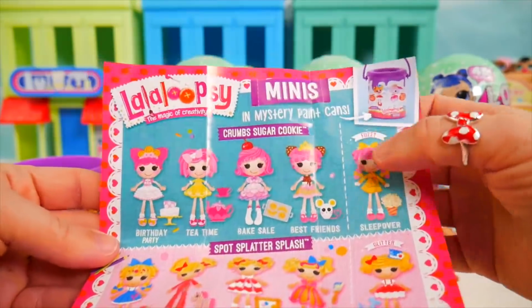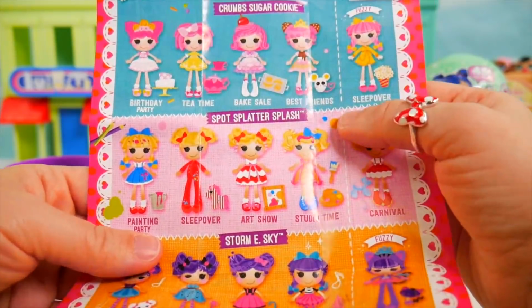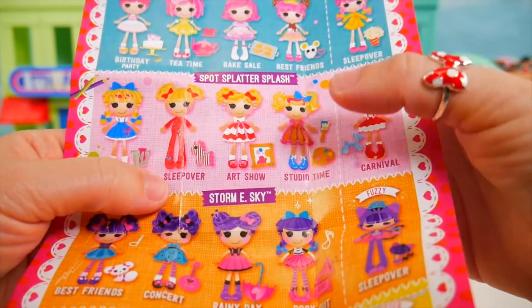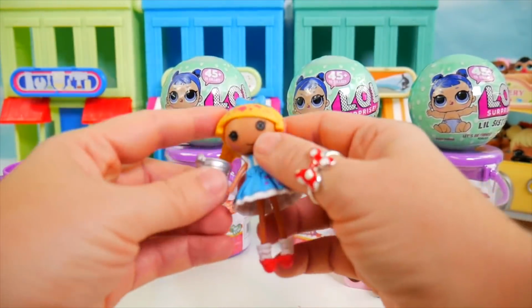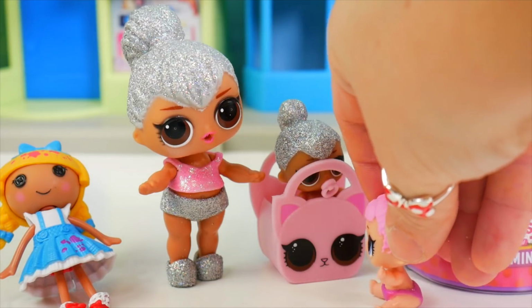Okay, so this is not us. This is Crumb Sugar Cookie. Spots Splatter Splash. Woo, that's tough to say. So we got the painting party one. But she also comes in sleepover, art show, studio time, and ooh, a carnival glitter version. Wow. Super cute.